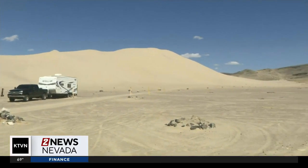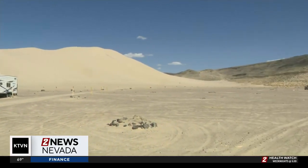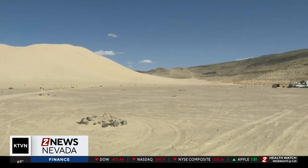The other project that the BLM toured was Sand Mountain Recreation Area, which is a very popular off-highway vehicle area. It's a big sand dune where we've got a lot of members of the public that like to go and play. And so we're going to go look at that. And the issue there is we've got a lot of people in a small space.